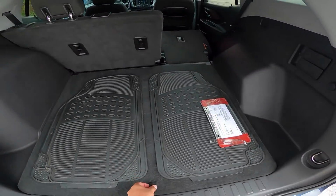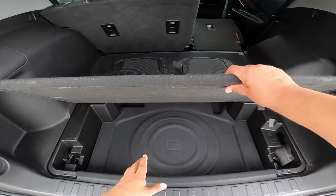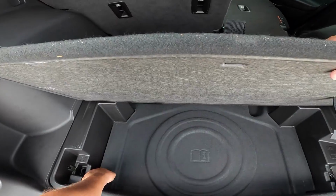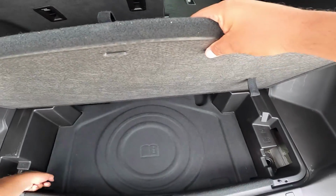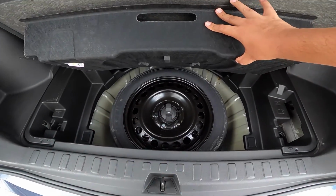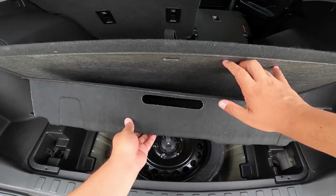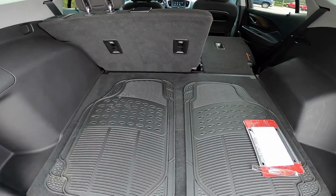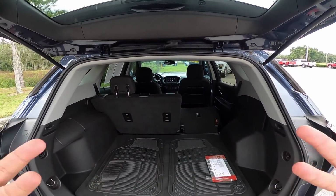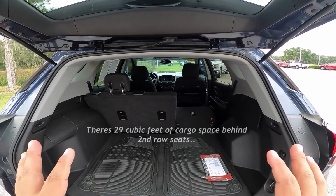Here at the bottom you can lift this up, and we've got a little bit of extra storage. As you can see, you can lift this whole thing up. And we do have a spare tire here. It's a space saver tire. You've got your jack and everything back here, so at least that's nice that you have a spare tire, since most of the new SUVs don't come with anything anymore. But plenty of space. I'll put some of those space dimensions on the screen for you guys.